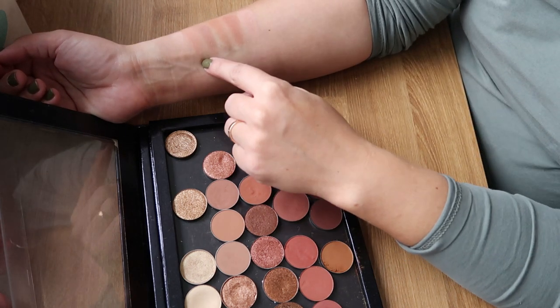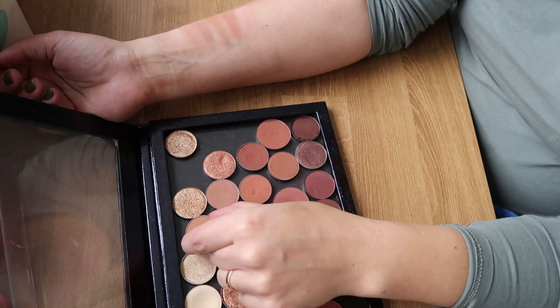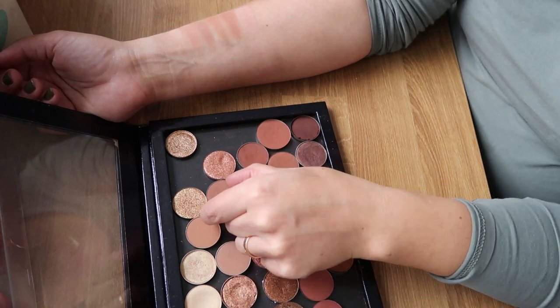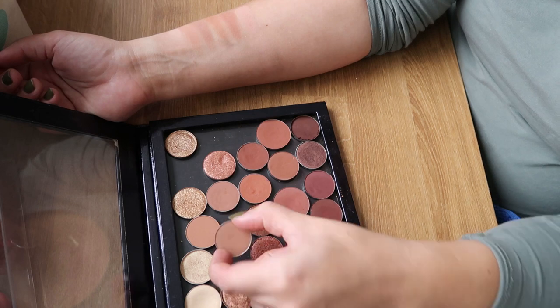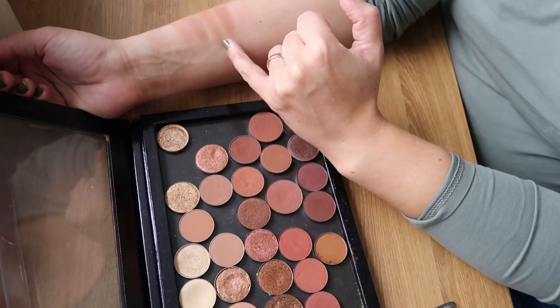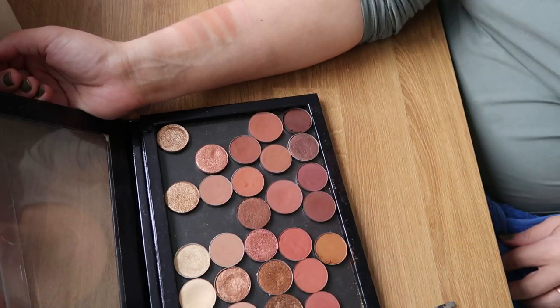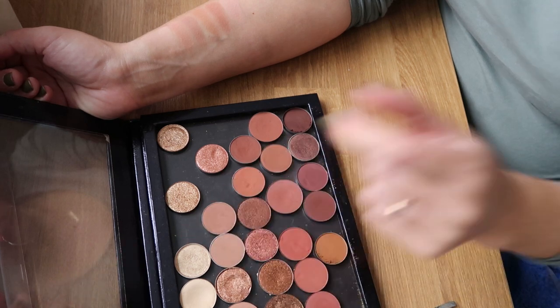Of these four, let me see, what do we have here? Sora, we have Frappe, we have Bake Sale, and we have Nabla Kids. I think I can probably get rid of Sora, it's a bit more orange, and keep the other three. That I am okay with.